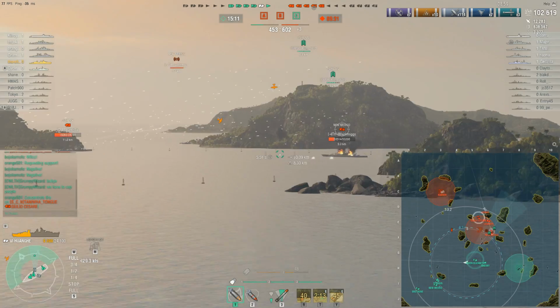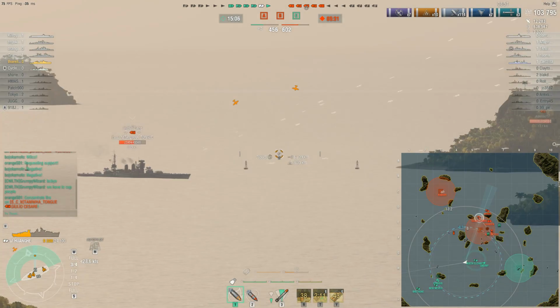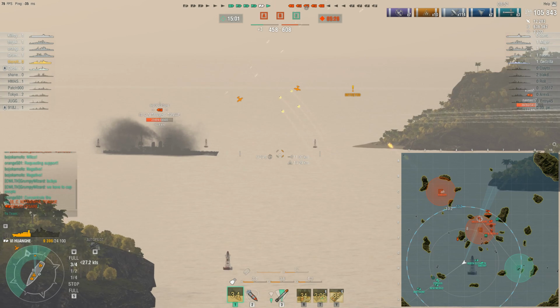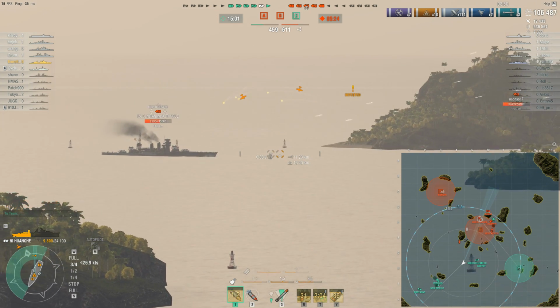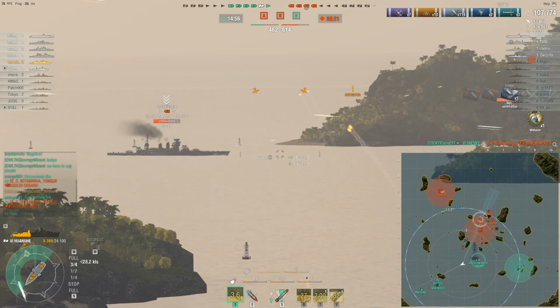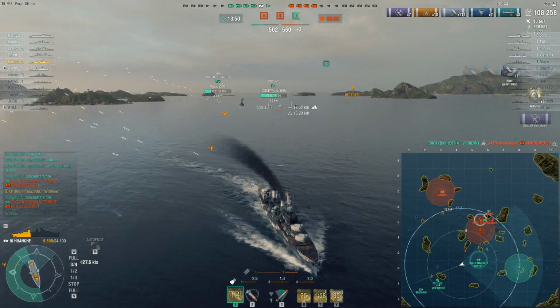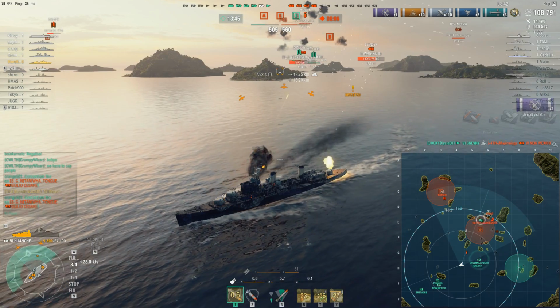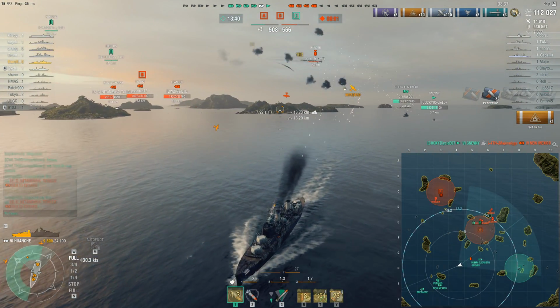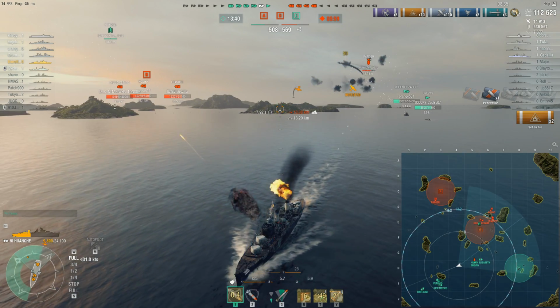And you only have 13.2 kilometre main battery firing range, and you can't extend it because the ship doesn't get a spotter aircraft. So 13.2 kilometres away from a battleship shooting at you, that does not leave an awful lot of room in which to utilise the ship's admittedly fairly good manoeuvrability to dodge return fire. And your armour's trash, and you have the lowest health pool of any Tier 6 cruiser in World of Warships.